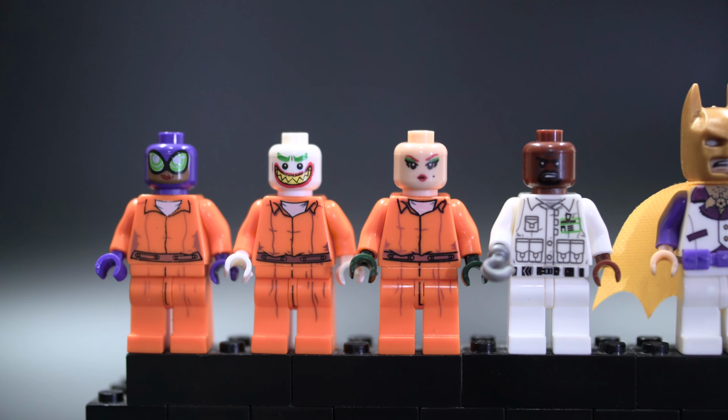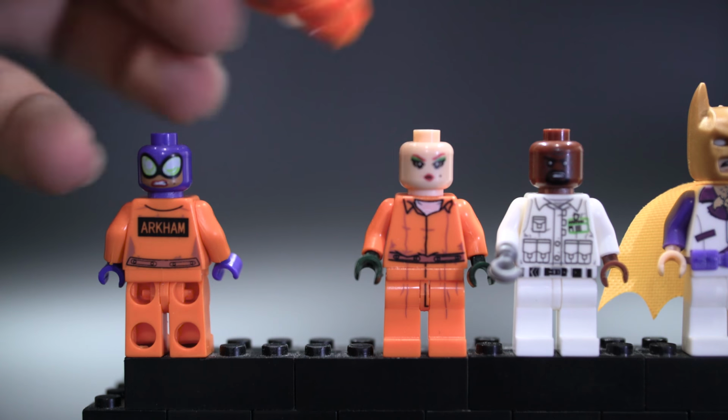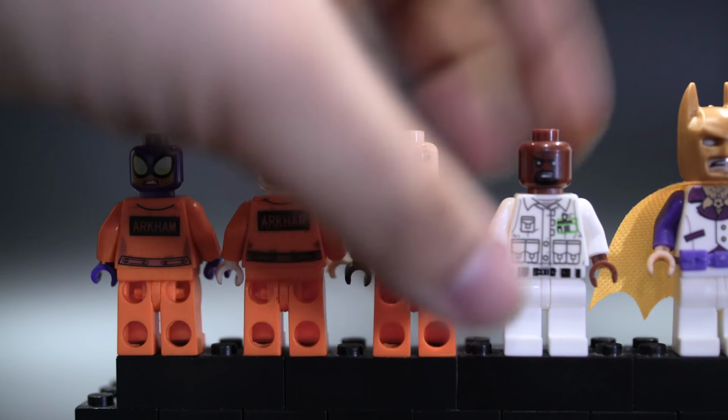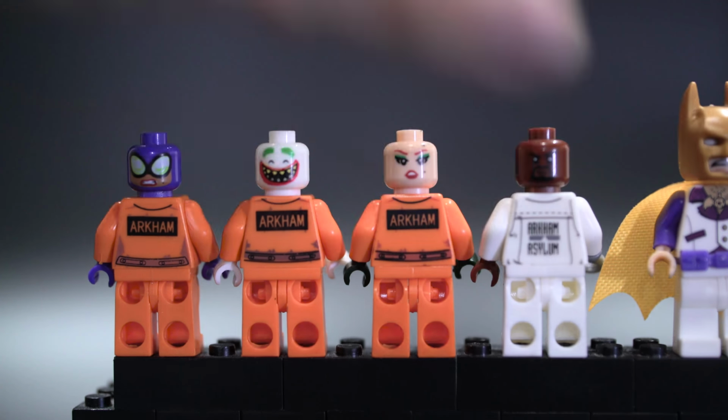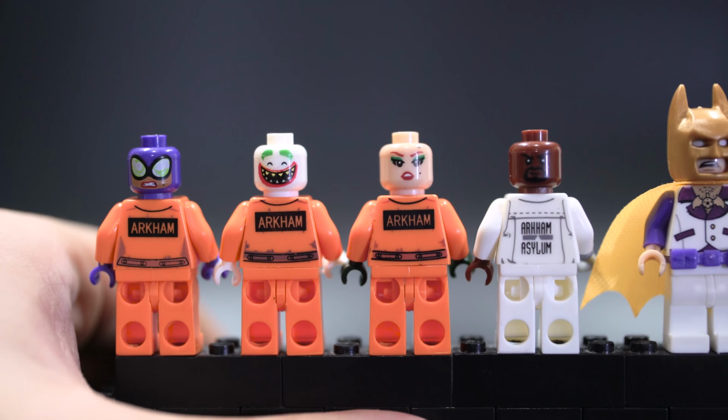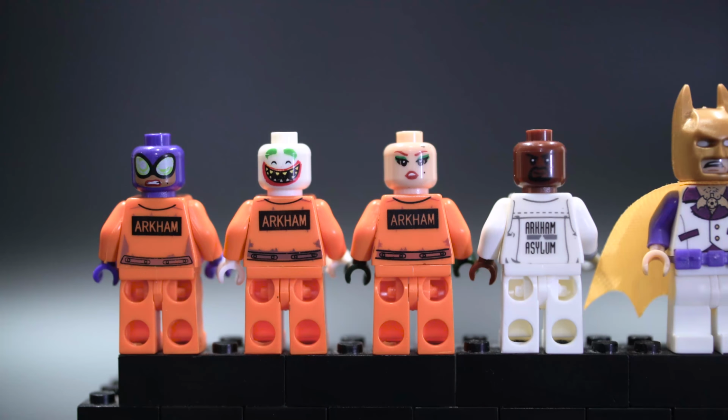Other than that, the back printing is also pretty spot on. You can see all of them have back face printing, so that's pretty cool. Really, nothing is missing from the official minifigure on these bootlegs. Poison Ivy does have a few marks on her, so you'll probably need to rub that off. So in terms of quality control, do be mindful that that can happen.